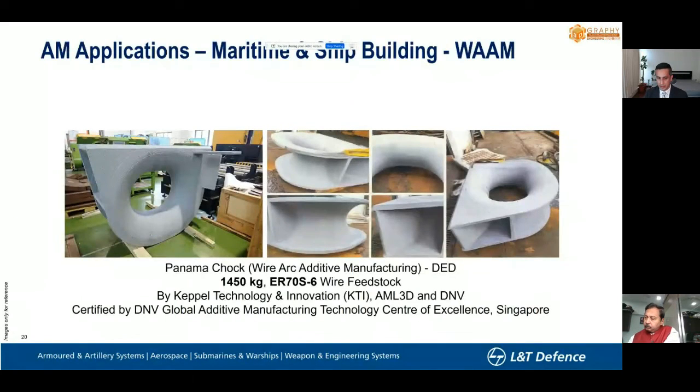And it's not only in propellers. There's another example of a Panama chock which has been done, which is a 1.4 ton Panama chock, which is done by ER70S6 wire feedstock. This has been undertaken by Keppel Technologies and Innovation, ALM 3D, and DNV. I believe Dr. Kandukuri could probably chip in on that in the later stage. So this is done by DNV GL, the Technology Center of Excellence at Singapore.